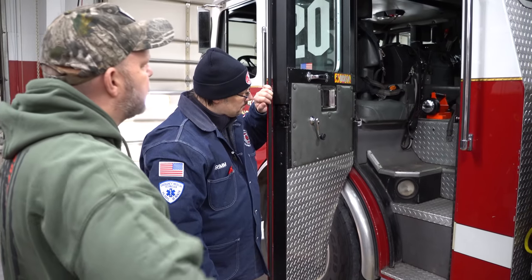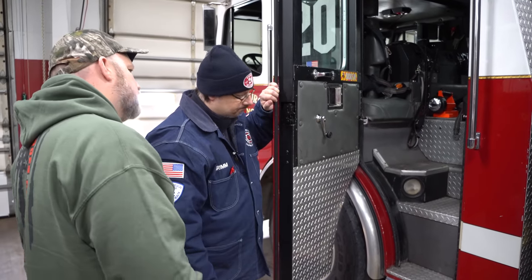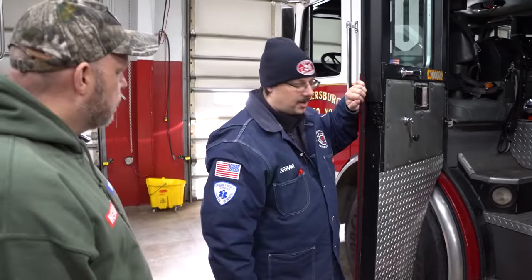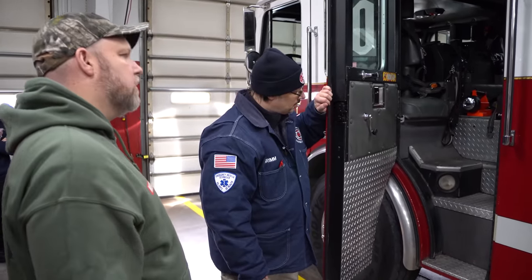Gotcha. And it looks like every seat gets a radio. Every seat gets hand lights. And you have an AED on board. Yep. We have an AED per NFPA. Every piece of apparatus is required to have an AED on. That's for our safety, more so than responding to a med call. I don't really go on med calls with the truck unless we happen to be out in it for something else. But we're always looking after each other too. So gotta have that on there.